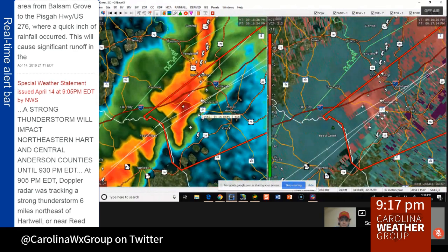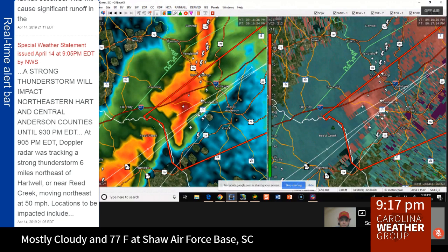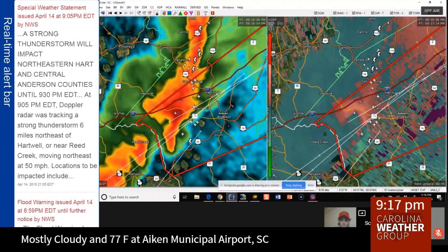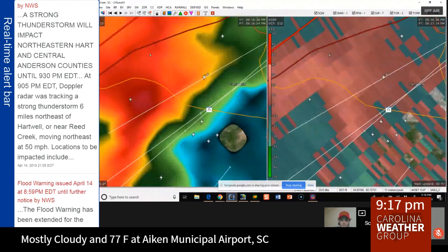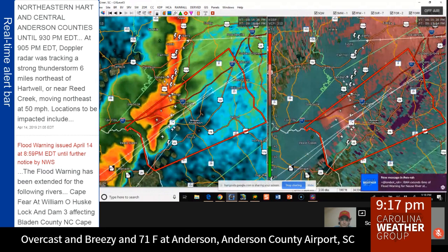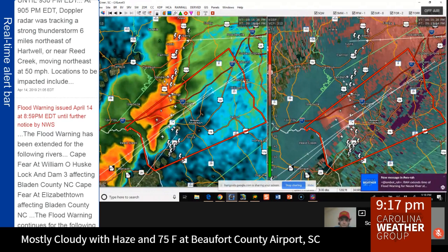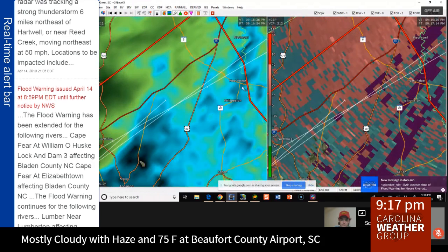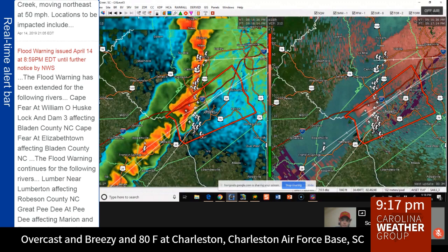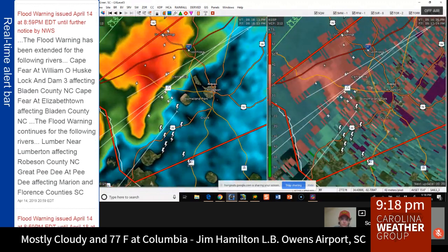So this is going to be moving towards Centerville, Anderson, North Lake, just outside of Sandy Springs, Gluck, South Carolina. This is along South Carolina Highway 24, and eventually could be moving up into Belton and Williamston and West Pelzer. So if you live in Anderson County, you need to be in your storm shelter as we are watching a severe thunderstorm capable of producing a tornado.